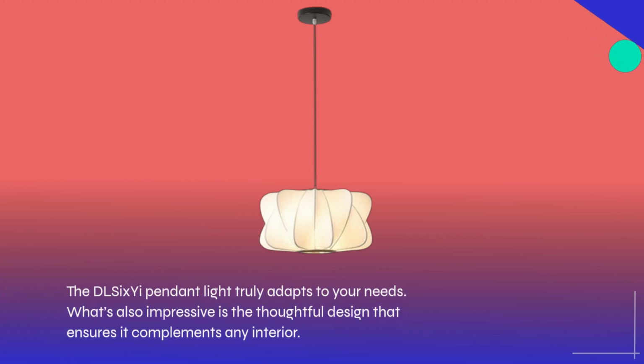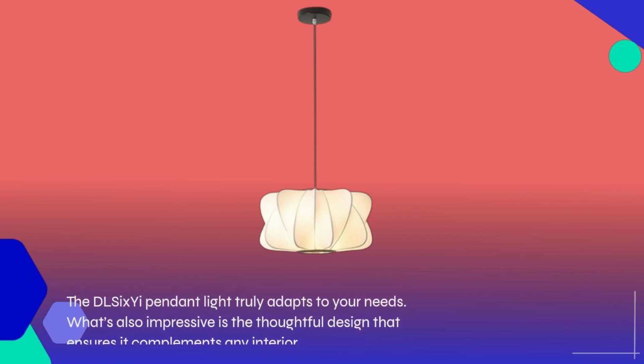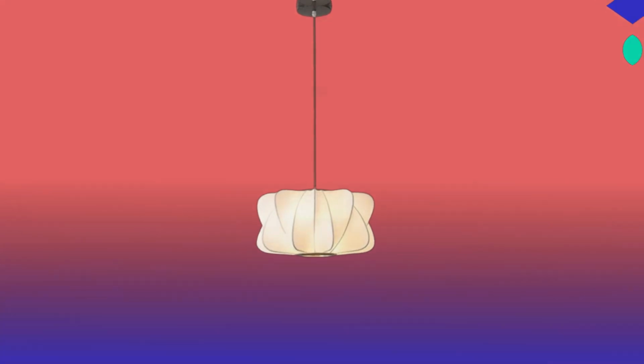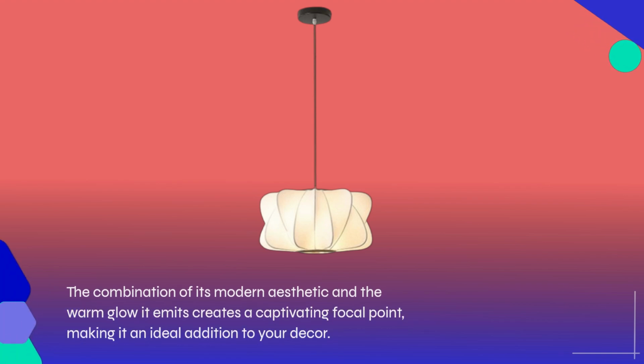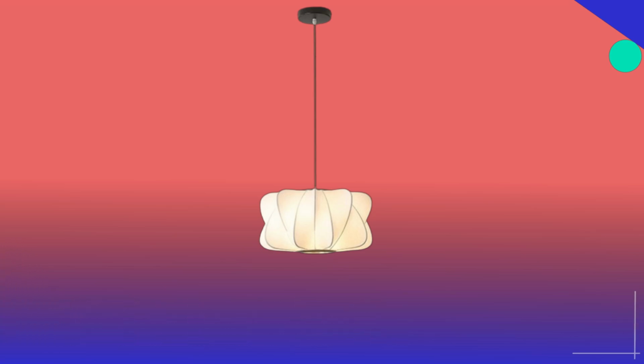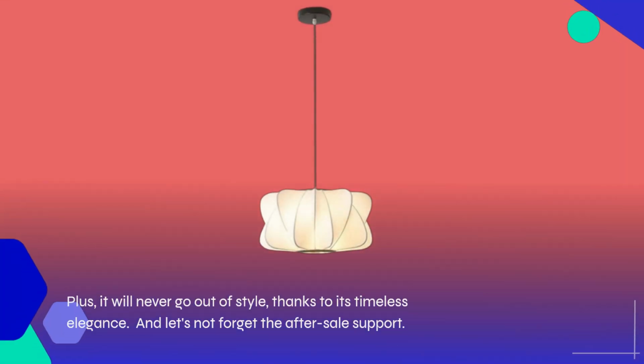What's also impressive is the thoughtful design that ensures it complements any interior. The combination of its modern aesthetic and the warm glow it emits creates a captivating focal point, making it an ideal addition to your decor. Plus, it will never go out of style, thanks to its timeless elegance.